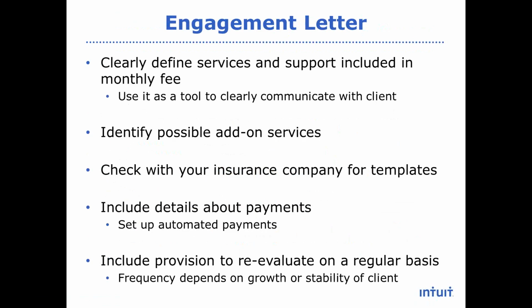once a year. You need to be reevaluating this, and every single year you should be increasing your fees or your prices. Increase them on an annual basis. It doesn't have to be a lot, but at least 2%, 3%, 5%, because the cost of living keeps going up, things keep going up, and you don't want to get behind.